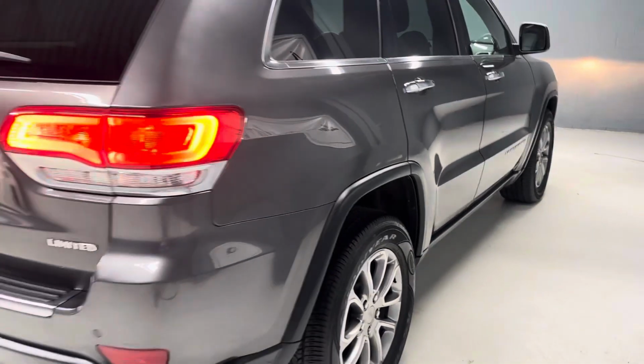We do just have one key for the vehicle. We have the original floor mats and an owner's manual. It's a nice Grand Cherokee with great miles.